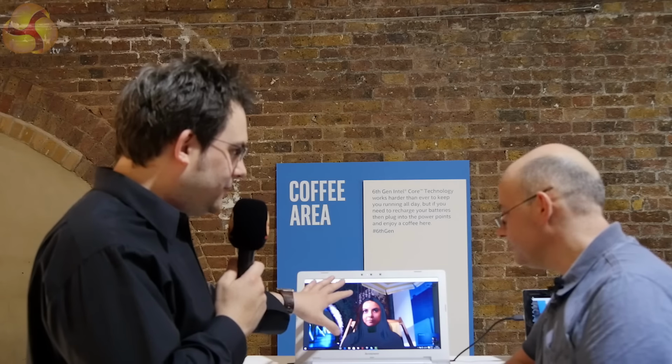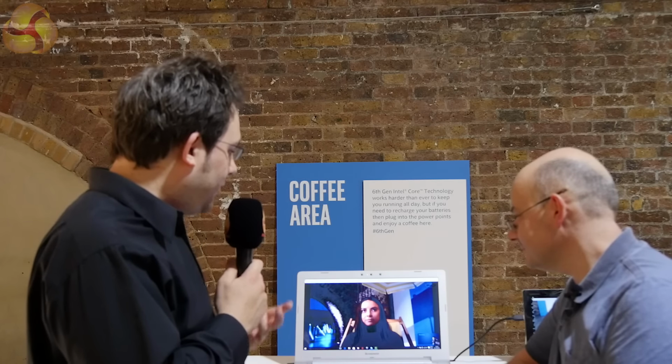Now we have our entirely willing subjects pictured over there with the same laptop, the identical technology, and this is a Skype call. It uses a plugin from a company called Personify, one of the partners who've made a plugin for Skype which makes use of the Intel RealSense camera. It's effectively a virtual camera driver, and what it does is allow the background to be removed.